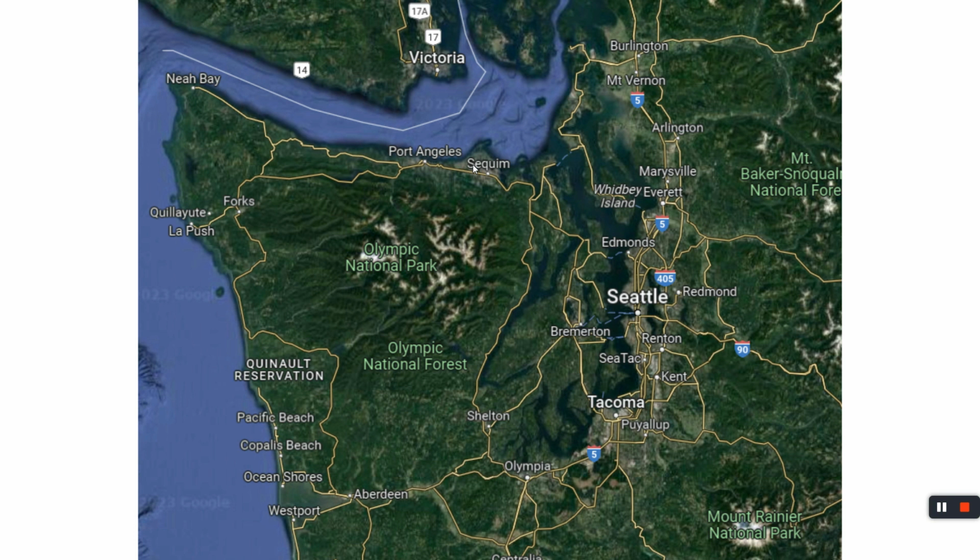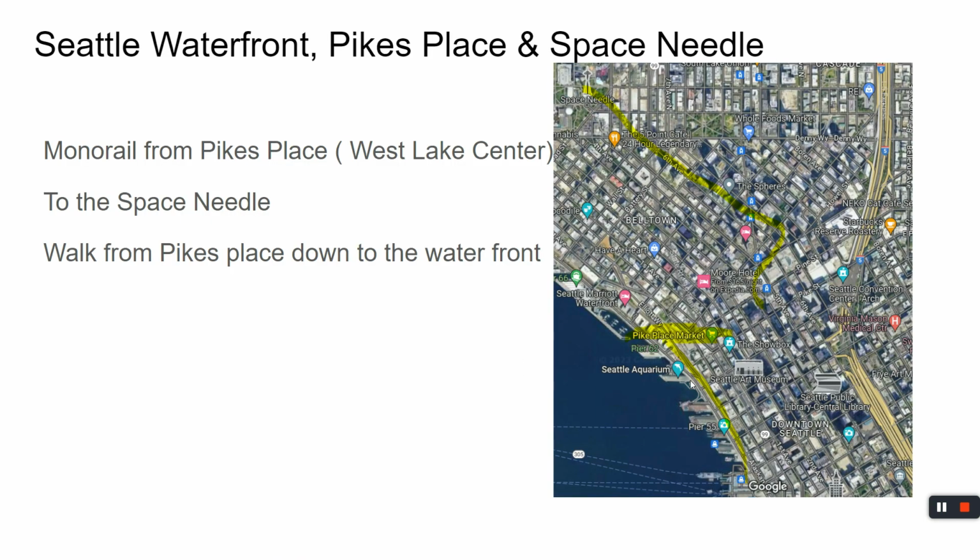Here's a view of Western Washington, and I'm pretty sure all your brochures are going to say, hey, here's a bunch of stuff to do right in the waterfront district. And yes, you should definitely do them, and a lot of them can be done very simply from your hotel. So if you're staying in Seattle, getting ready to go to the port of Seattle to catch a cruise.